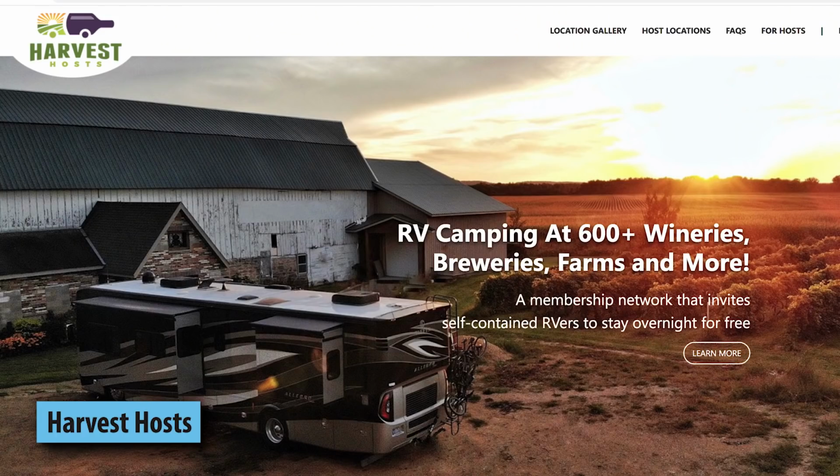A similar app to that is Harvest Hosts, but instead of people's houses, it's vineyards or orchards or usually farm-related things, hence Harvest Hosts, that you can go and stay at, have a beautiful view, and stay for free. Usually you can patronize them if they sell wine or whatnot and kind of give back to them, which I'm fine with. But that's another great app for boondockers.